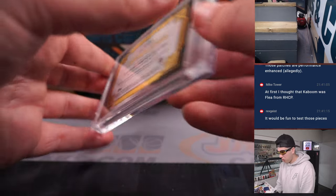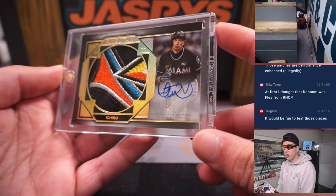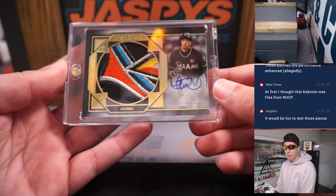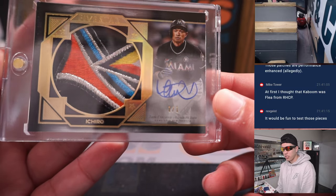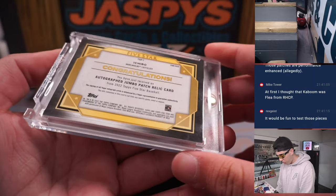Got a 2022 Topps 5-star, jumbo patch and auto, Ichiro, 1 of 1. And look at that patch. I'm trying to get the 1 of 1 to focus in there. Yeah, you can see it right there. 1 of 1 with one of the most beautiful patches I've ever seen.